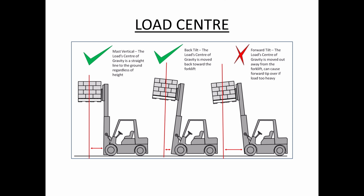Think about lifting a box off the floor with your hands. You want to use your legs to do the lifting, not your back. When you use your back, it forces you to lean forward and lose your center of balance. When you use your legs to lift, it allows you to lift straight up and keep your balance. If the load is heavy, then once you get it to a comfortable height, you naturally lean back before traveling to keep it stable. The same principles apply to a forklift.